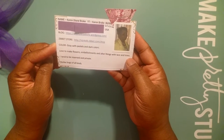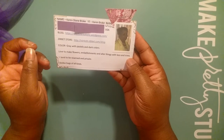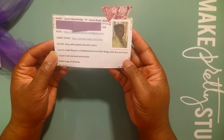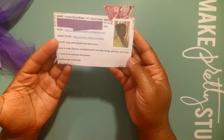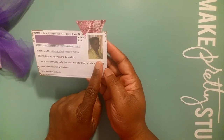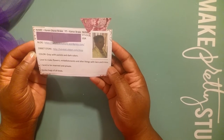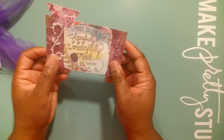Karen's favorite color is gray with pastels and dark colors. She loves to make flowers, embellishments, and altered things with lace and trims. She's a reserved and private person, and her only dislike is bugs of all kinds. Beautiful. Karen also put her picture here, and she just looks so nice, and she looks so reserved. Beautiful, Karen. Thank you so much.